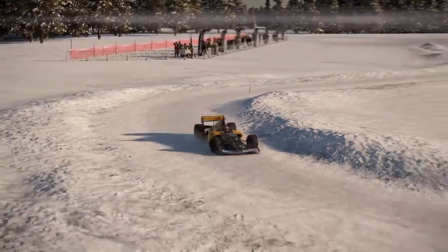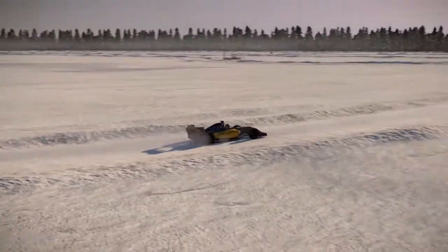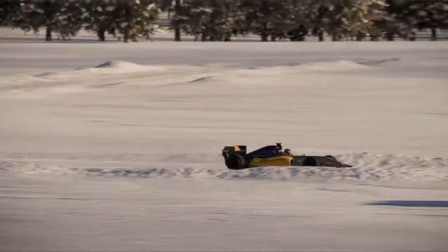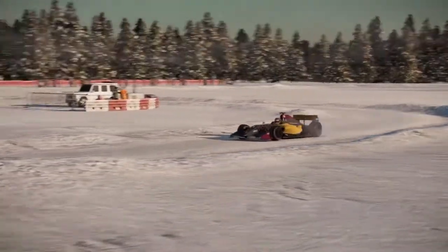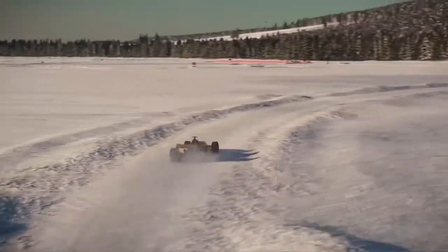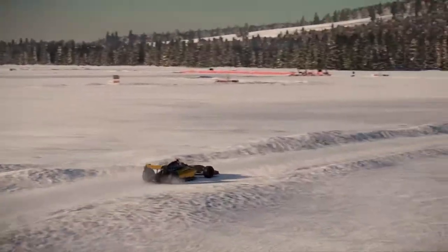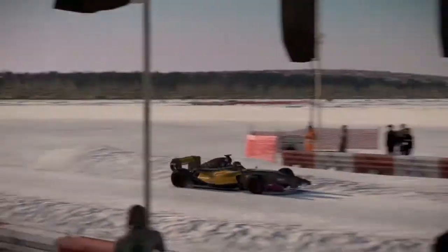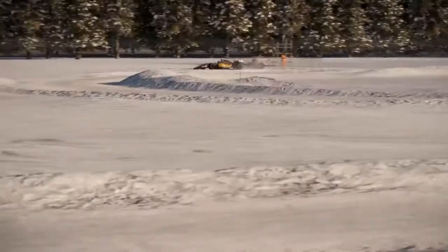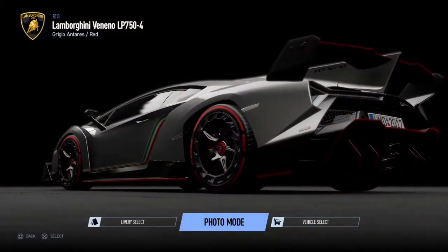Probably not quicker than the Ford Focus we had out last time, but I suppose it's not to be expected. That was actually a rally car, so it's kind of more suited to this sort of course. But yeah, the Formula Renault was terrifying to drive. It was definitely the hardest car to drive that I drove in this video. The other two are actually quite easy, but there we go, across the line with the Formula Renault.